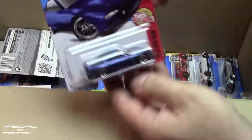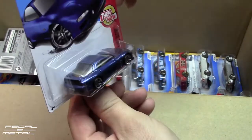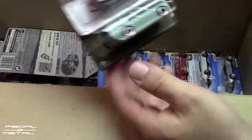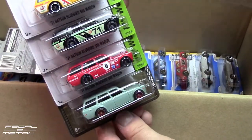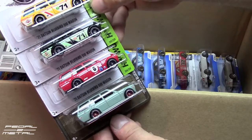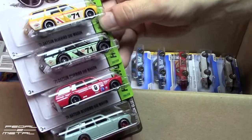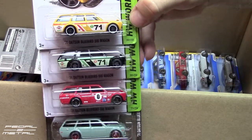It's the new Mazda RX-7, which is awesome. Of course, you have to have the obligatory 510 wagons, and you got the Kmart edition one, which I forget which one that one was. You guys probably know. I think it was this one here. I forget. And these actually, believe it or not, I did find all in the stores. None of these came from eBay.